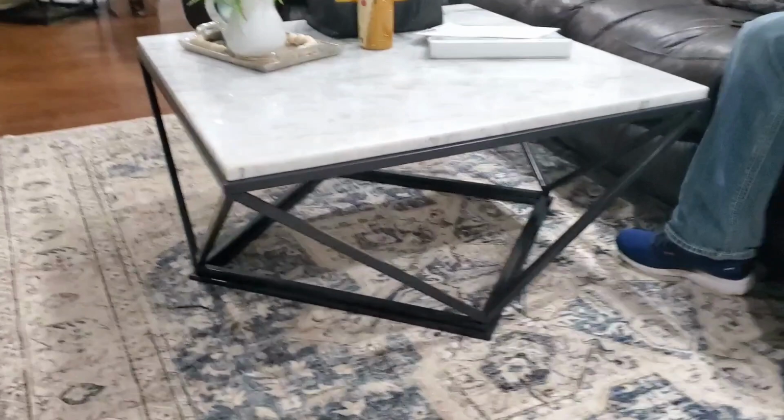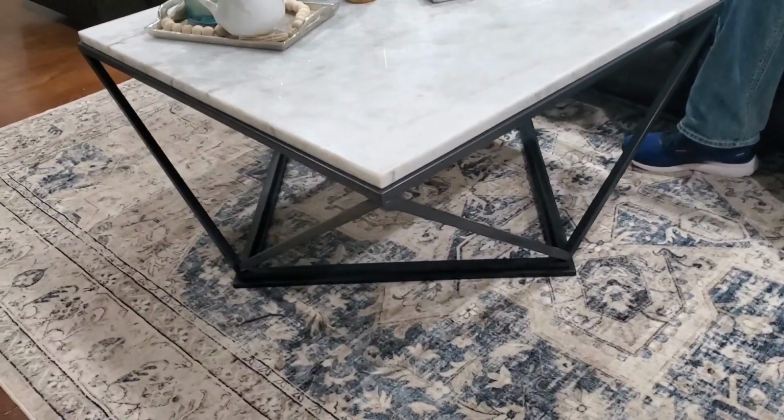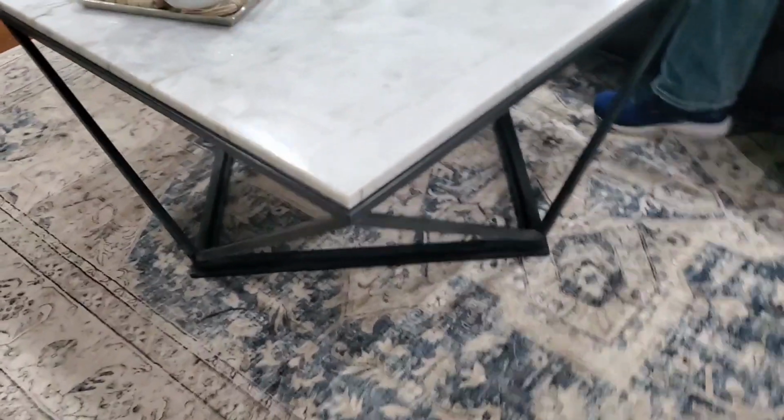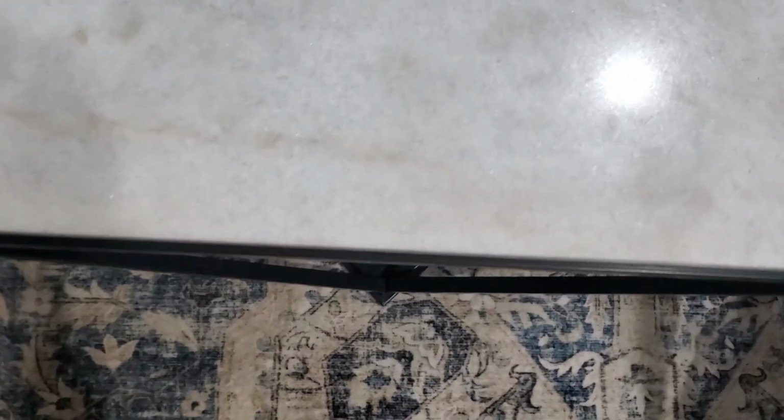I wanted something that was super elegant in this living room, and marble is timeless. No matter how many years you've had it, it always looks great. It has super sturdy material. It can withstand daily use, the wear and tear of a busy living space, and so I wanted marble.